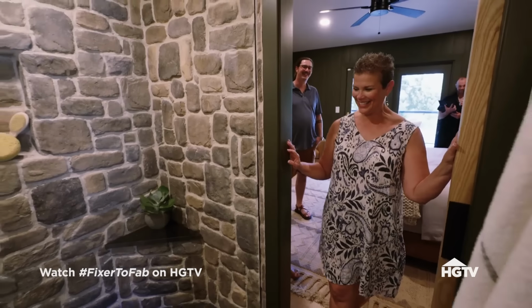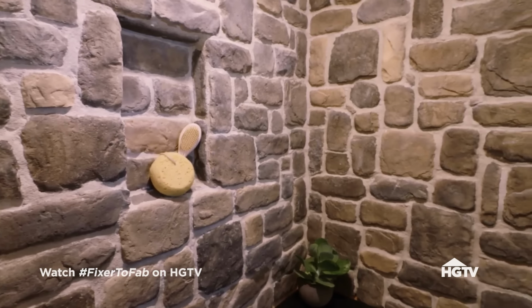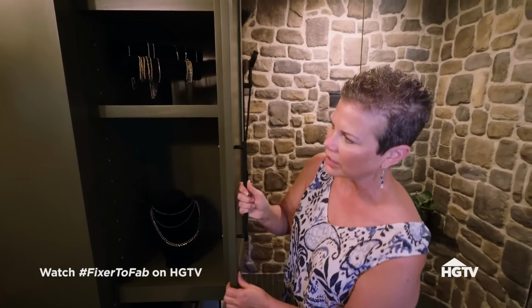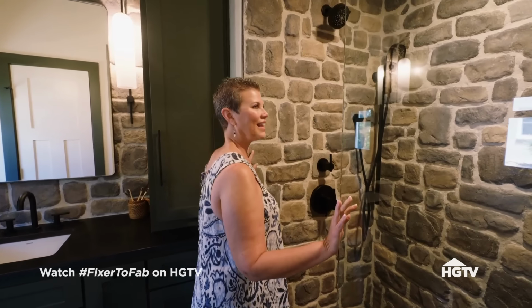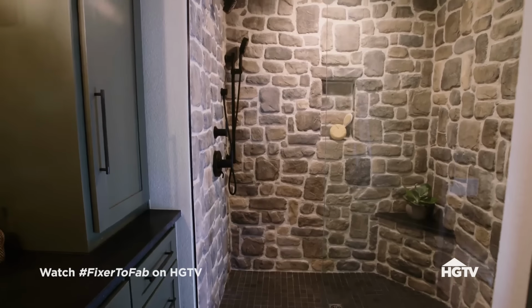Oh my gosh. Dream shower. Oh my. You got your stone. Pull that cabinet out, even more storage. Oh my gosh. Yes. Way to maximize the storage space. I know you wanted a stone shower, so now you have one. It'll be like taking a shower under a waterfall.